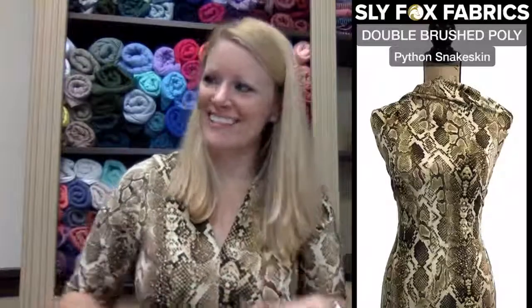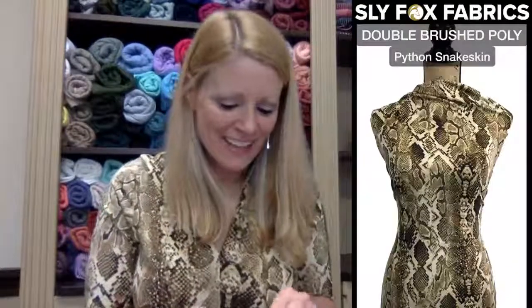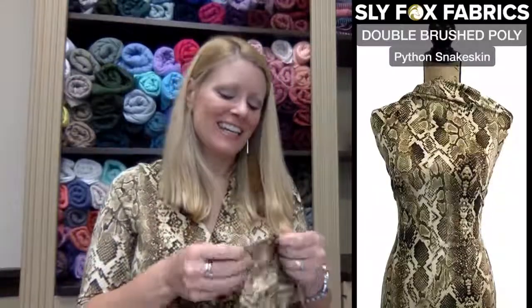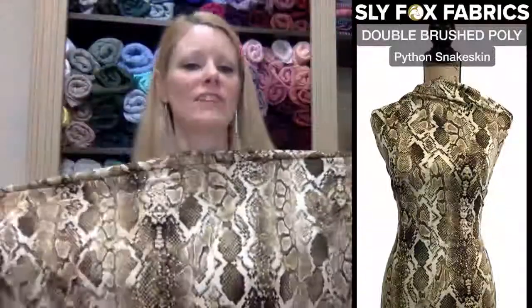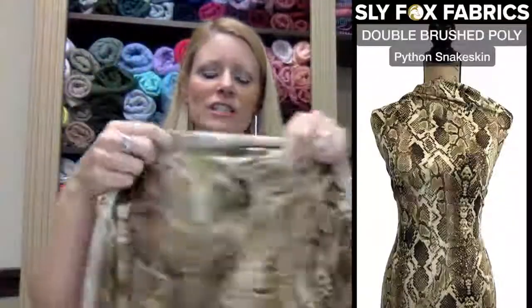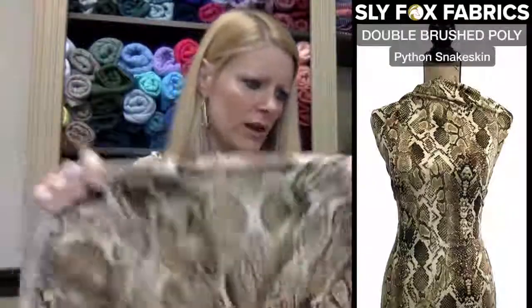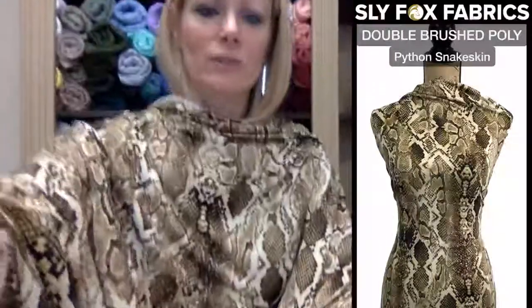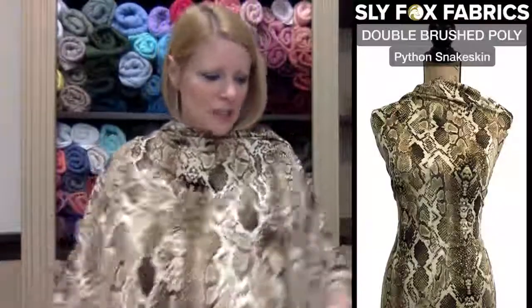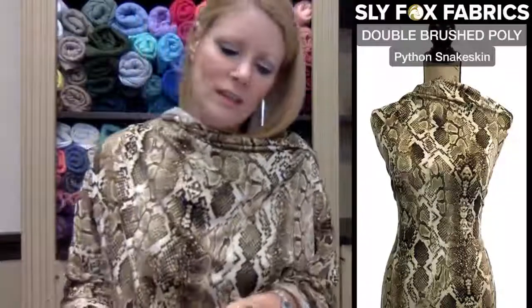wearing such tight-fitting clothes. This is the double brush poly in the python snakeskin design, and of course it's very soft, nice and stretchy. I can't remember. I think this had 50% stretch vertically, but the percentages are on the listing on the website. Let me angle you down a little bit so you can see more fabric. So this one, I'll show you some coordinates that you could mix and match it with.